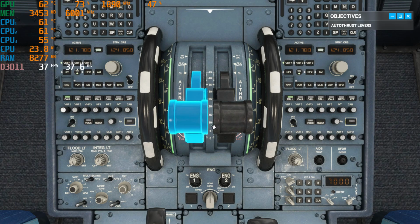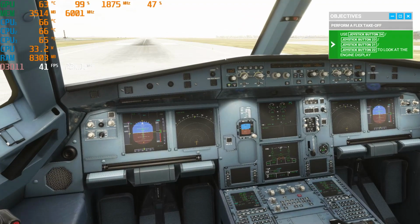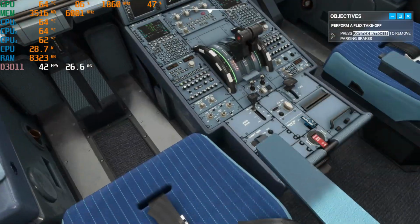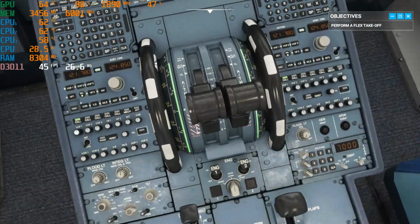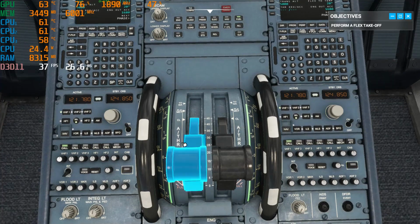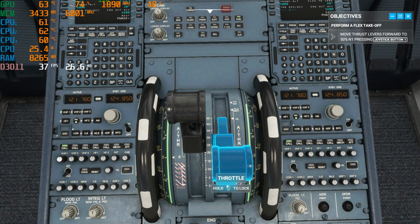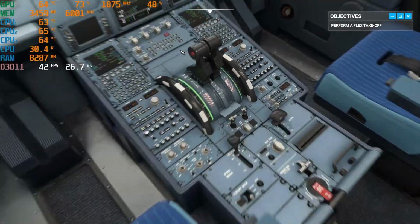Now let's monitor the engine parameters. As you can see on the engine warning and system display, I applied the parking brakes earlier. Okay, we're ready to go. Apply half-forward side stick. Then move both thrust levers gently forward to 50% N1. Then move them to the flex detent.